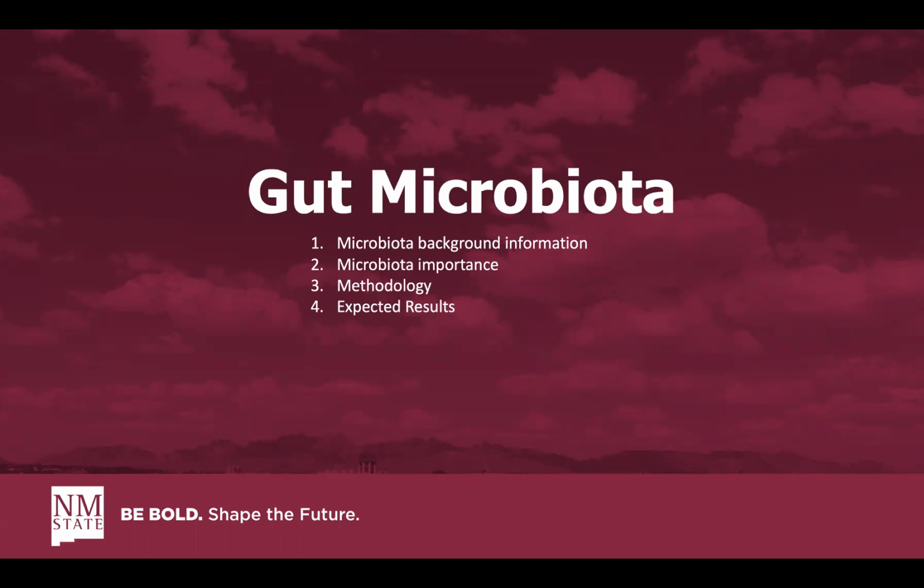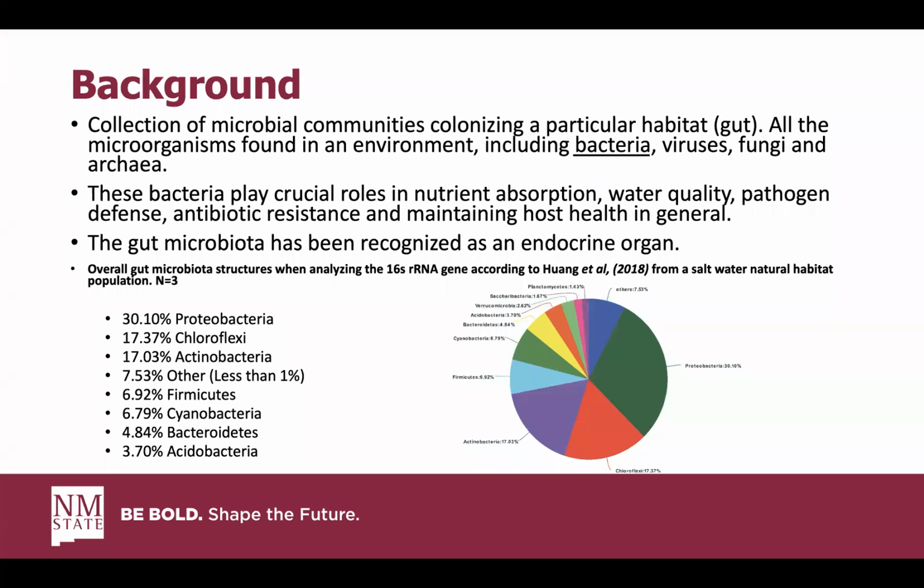Okay, sounds good. So we're going to talk about the gut microbiota: background information, microbiota importance, methodology, and the expected results. A microbiota is a collection of microbial communities colonizing a particular habitat, which in this case, we're only focusing on the gut, which means the stomach, the hepatopancreas, and the intestines.